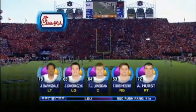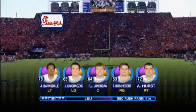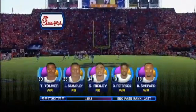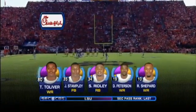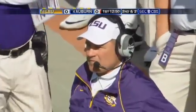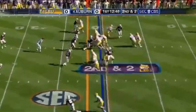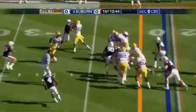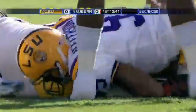Offensive lineup, Barksdale, DeRosick, Lonergan, T-Bob Hebert, and Hurst. Tolliver, the most effective wide receiver. Stampley, a fullback. Ridley, Peterson, and Shepard. Here's Les Miles. 2nd and short. Jefferson. That's a 1st down LSU.